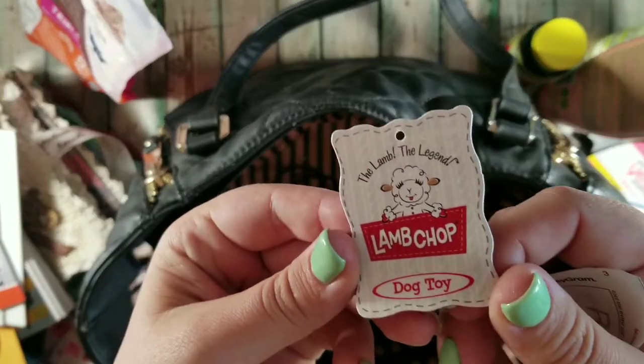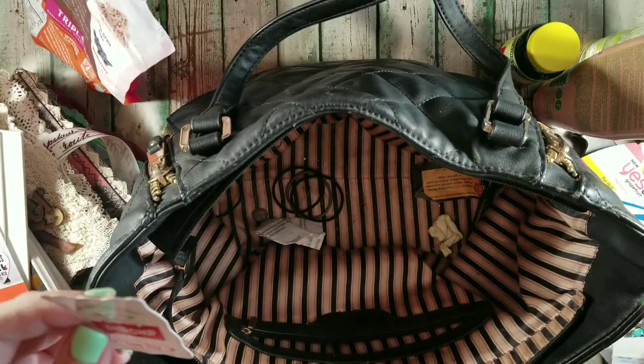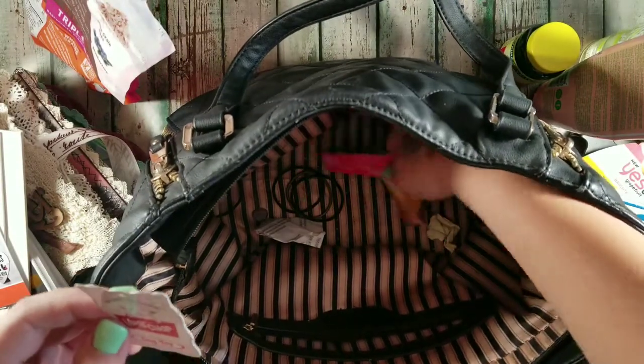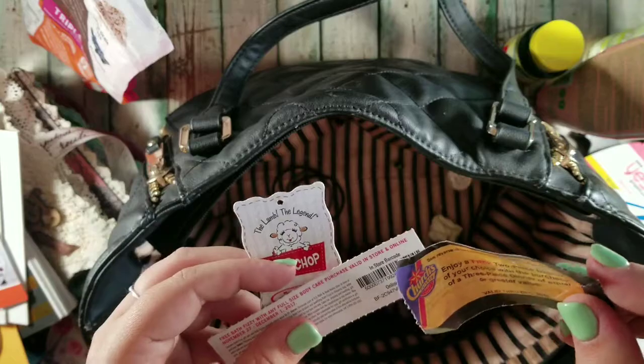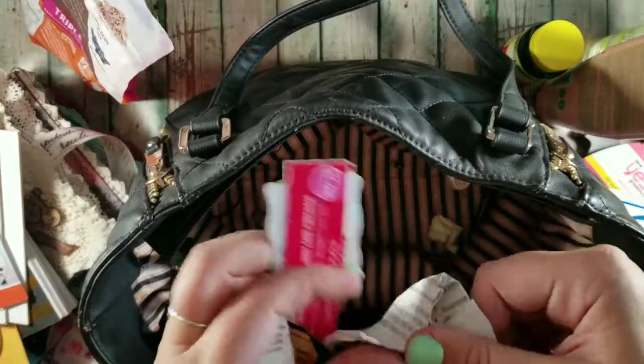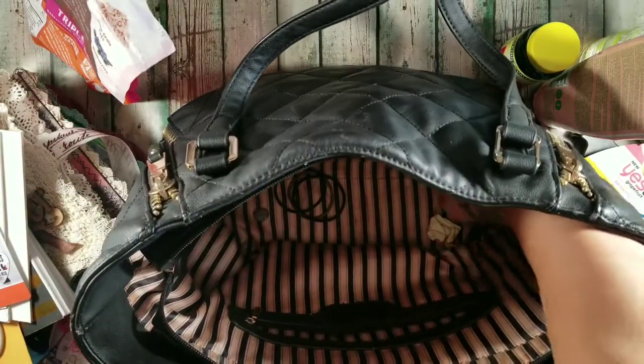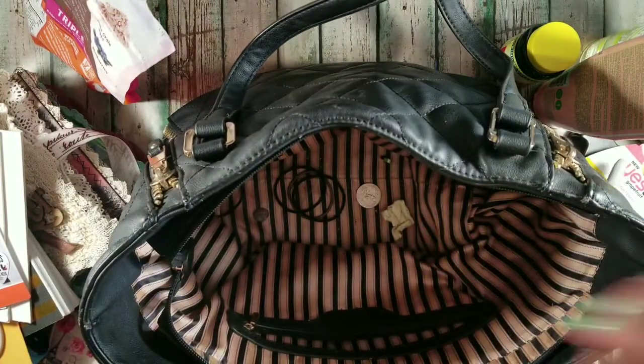Lamb Chop. This is the puppy's new chew toy. She loves it so much. And of course, a coupon for Church's Chicken. Some Bath and Body Works coupons. A receipt for Walmart. Some more pens.